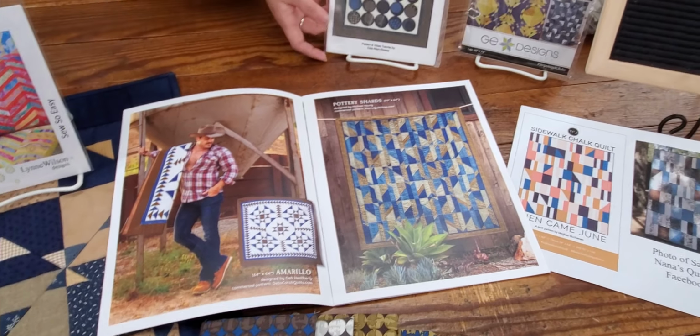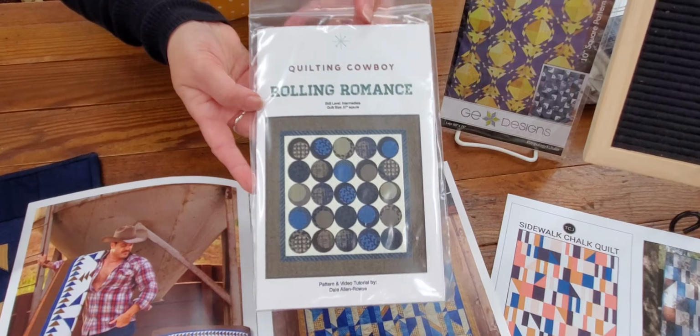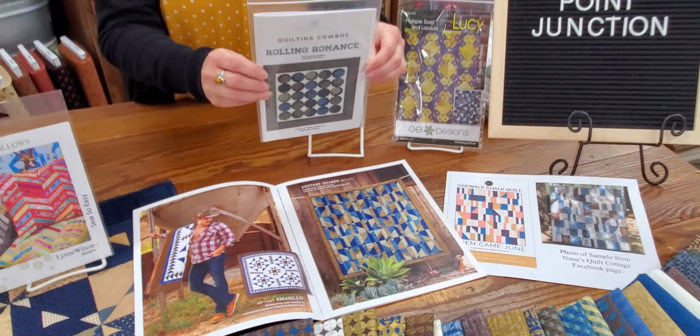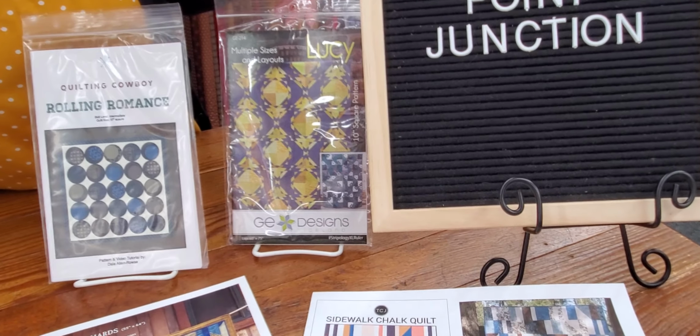We also have the Rolling Romance pattern that Dale himself designed. So the fabrics that you see featured on the cover there are the fabrics from the line as well. And this project can use 25 fat quarters plus some additional fabrics for your borders and your backgrounds. So it's a fun way to collect the fat quarter collection and have a fun applique project to make with that. We also think some of the patterns from GE Designs would be really conducive to this fabric line as well.